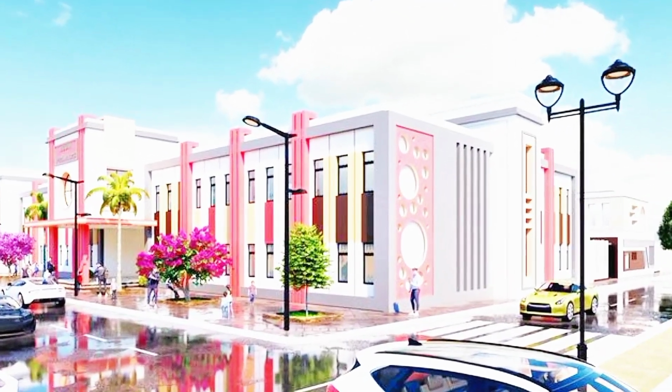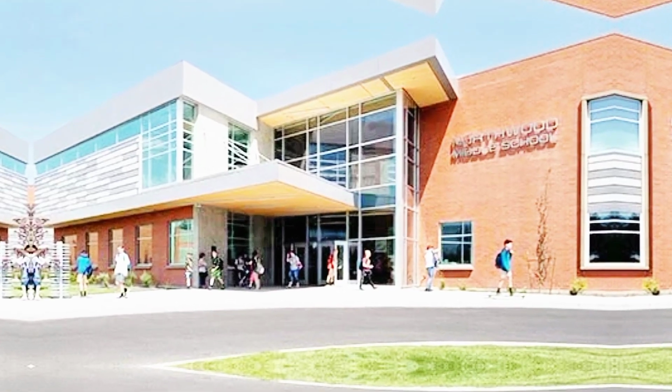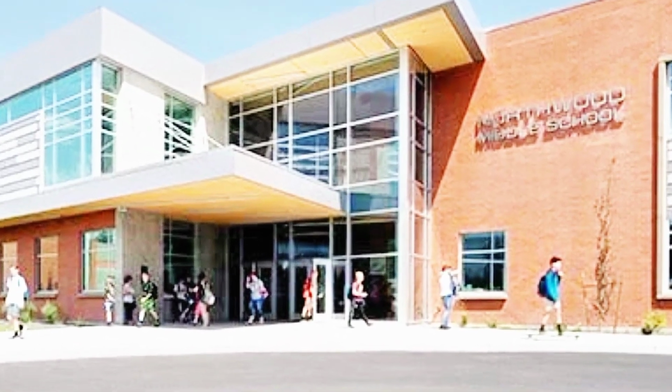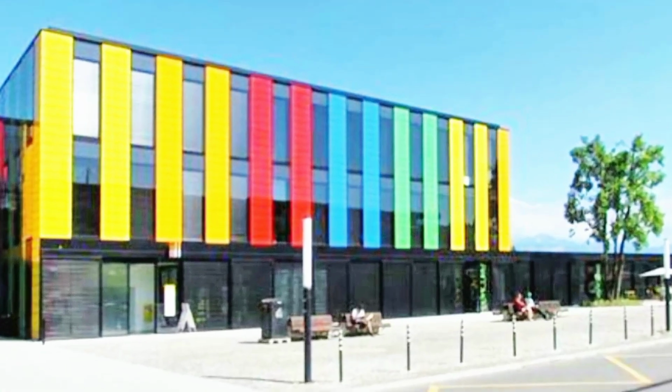One of my favorite examples is the reimagining of the main entrance at Northwood High. They ditched the old concrete monolith for a sweeping glass facade with warm timber framing. It completely changed the school's presence in the community.